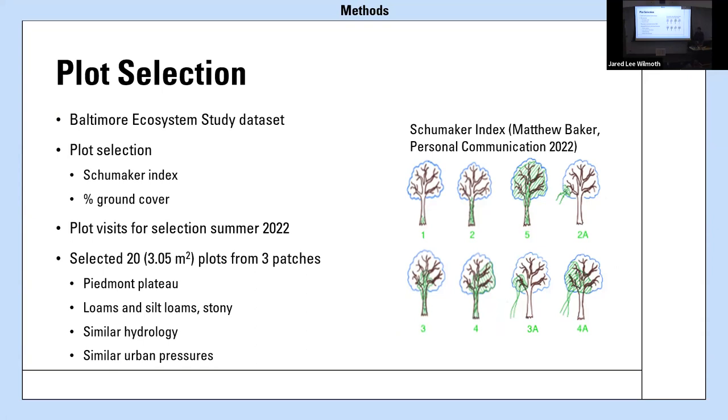All of these plots are positioned in the Piedmont Plateau. All the soils are either loams or silt loams, and they're primarily stony. They all have similar hydrology and they face similar urban pressures.